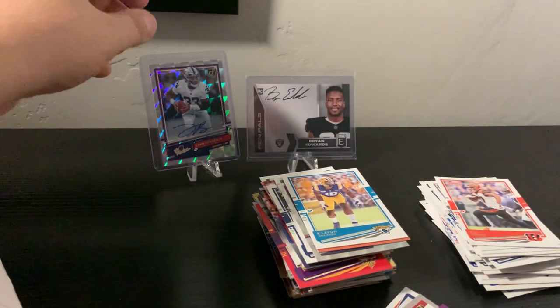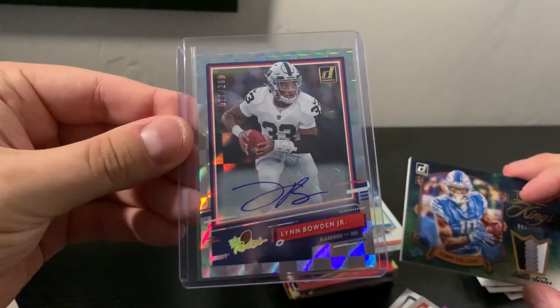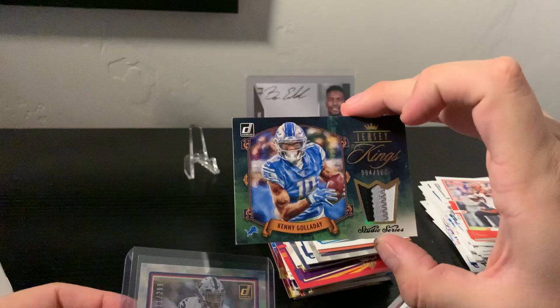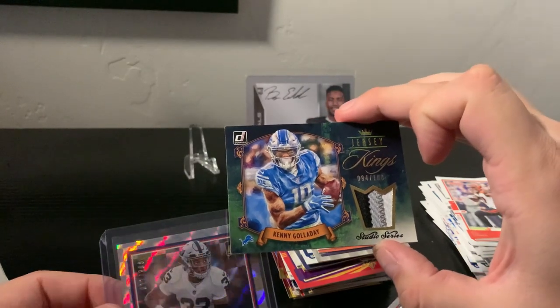And then the two guaranteed hits, we had the Lynn Bowden Jr. auto and the tricolored patch Kenny G Jersey Kings out of 100.